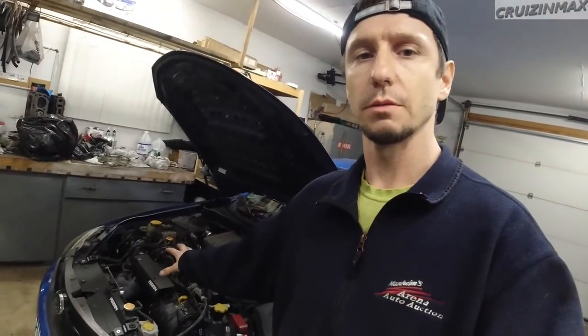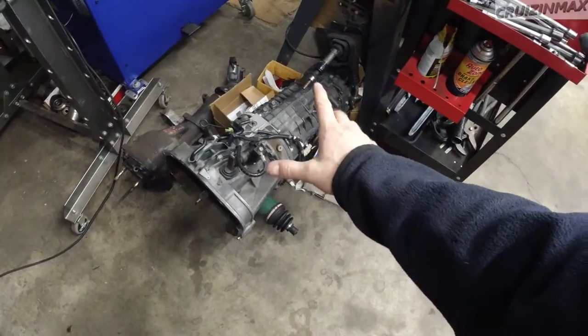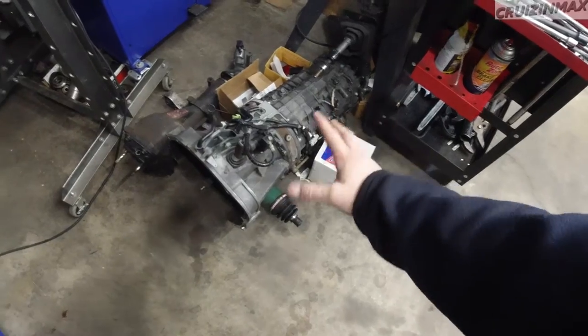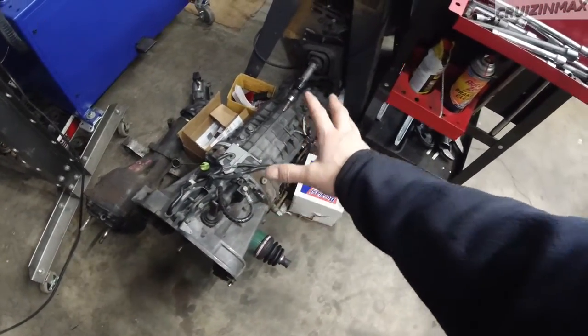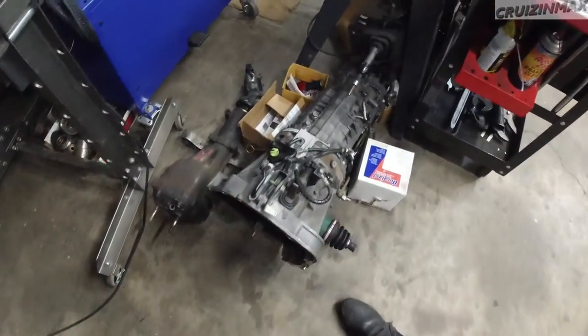Because we're doing a swap. So we're going to be swapping this already swapped engine back to 2.5, which is going to be built. Then we're also going to be swapping the 5-speed transmission that's in it to a 6-speed transmission that came from a Legacy something from Japan, which is a mechanical DCCD. Rear differential, we're also swapping.